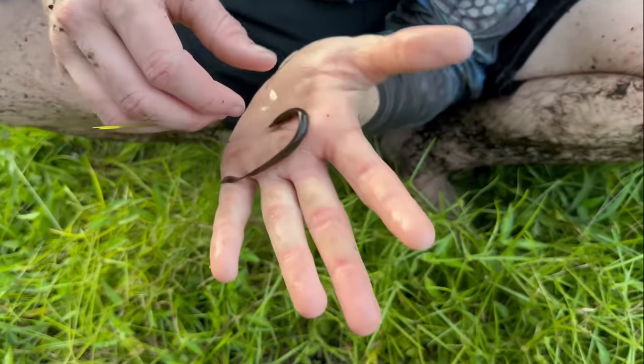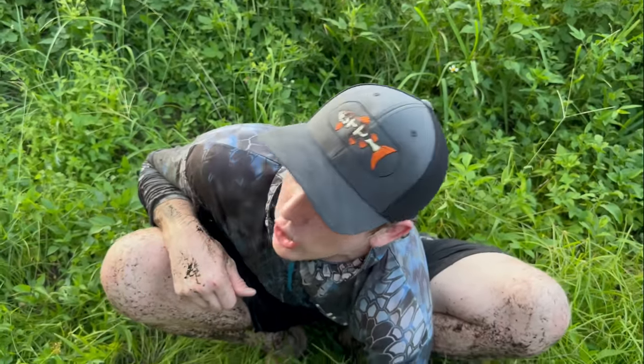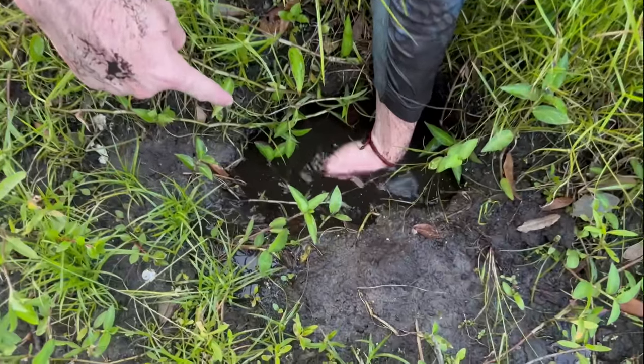Oh, this one's dead. No, this one's not alive. This is a dead tire track eel. That proves that these fish are not gonna survive in here for very long. We gotta get them out. Oh my God, blue crawfish. Helen, blue crawfish right here. Look, see the claw? I got him.